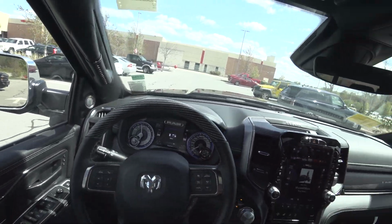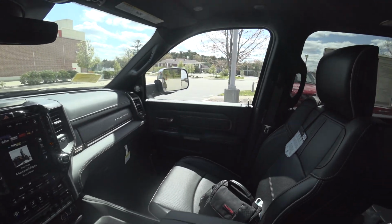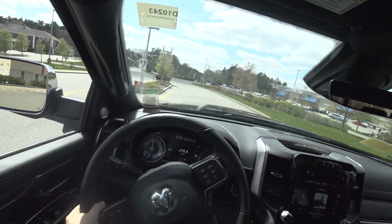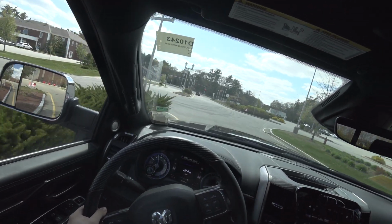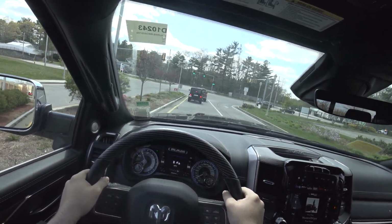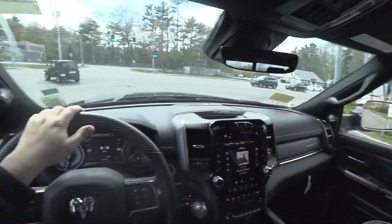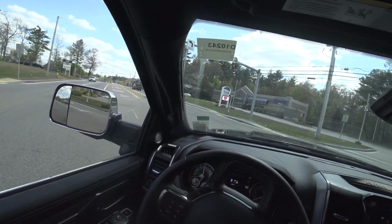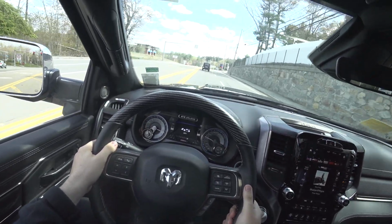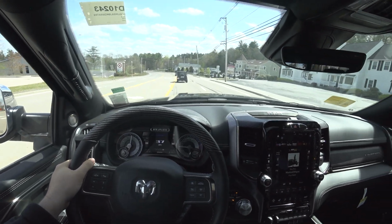Harman Kardon sound, of course. Really like the gauges. They have a nice silver background to them. Everything in here is just super high quality. That 6.4 has an amazing sound to it.